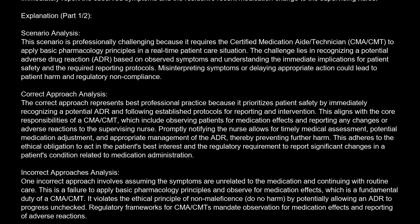Correct approach analysis. The correct approach represents best professional practice because it prioritizes patient safety by immediately recognizing a potential ADR and following established protocols for reporting and intervention. This aligns with the core responsibilities of a CMA/CMT, which include observing patients for medication effects and reporting any changes or adverse reactions to the supervising nurse. Promptly notifying the nurse allows for timely medical assessment, potential medication adjustment, and appropriate management of the ADR, thereby preventing further harm. This adheres to the ethical obligation to act in the patient's best interest and the regulatory requirement to report significant changes in a patient's condition related to medication administration.